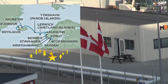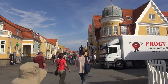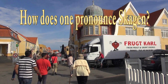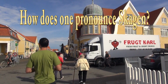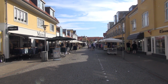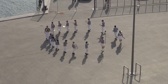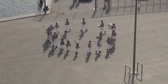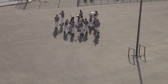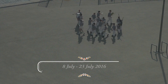Friday morning, and the flags have changed to those of Denmark. We now enter the town of Skagen. Yellow houses, very flat. Skagen, as the Icelanders would say, seems to be one big tourist trap. As we pull away from the dock and head towards Copenhagen, this could be a very good place to end this video of the cruise aboard the Regent Voyager.